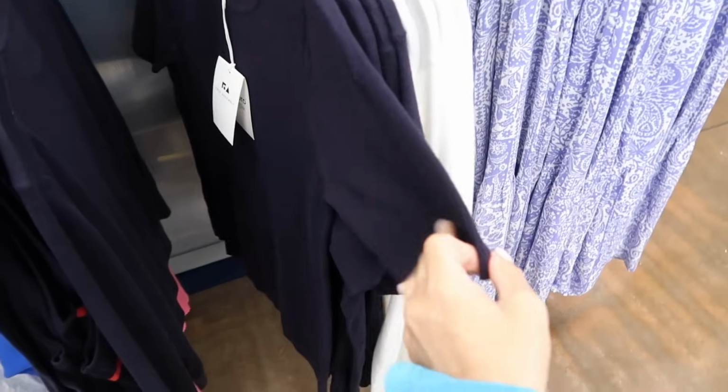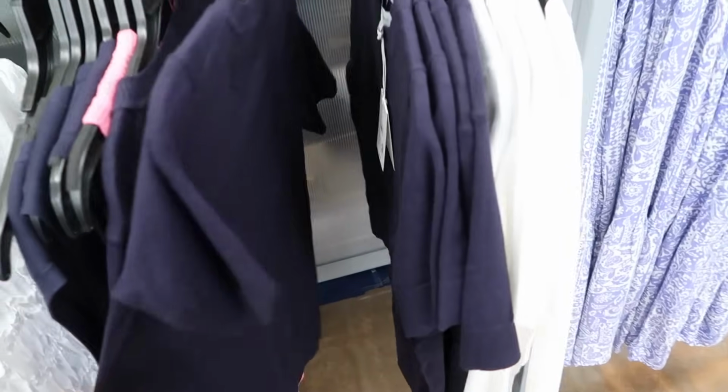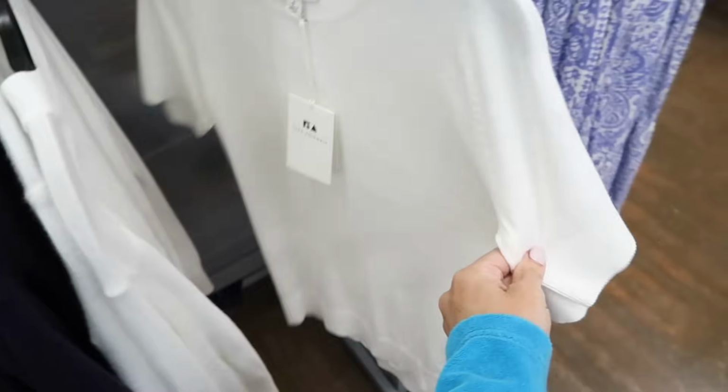Also new short sleeve sweaters from Free Assembly. These have a crew neckline, the ribbed sleeve, and also the ribbed bottom. Same fit through the back. And the navy also comes in white. And these are going to be $18.